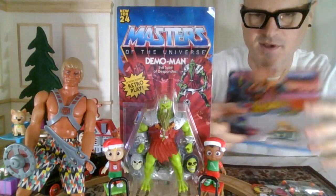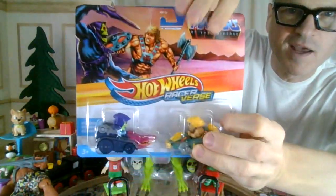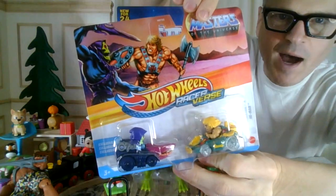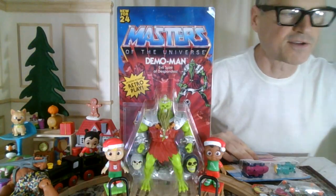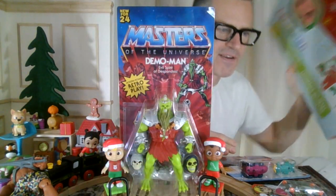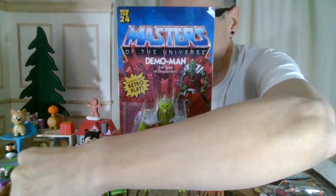We're opening... Oh my goodness, I'm all flustered. We're opening... Oh no, there goes Prototype He-Man. We're opening up this pack. So what happened? Oh, and then we're also opening up the CoComelon Advent Calendar, the official one. And then I choose one toy to open up each day before Christmas.